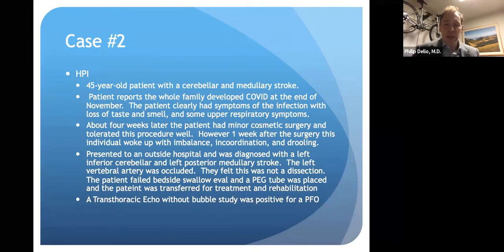This individual said the whole family developed COVID at the end of November. This individual had some symptoms of infection, and then about 4 weeks later had a minor cosmetic surgery procedure, about a month after this presumed COVID infection. About 1 week after the surgery, this patient woke up with imbalance, incoordination, and some drooling. After presenting to an outside hospital, they were found to have a left inferior cerebellar and left posterior medullary stroke. Interestingly, the left vertebral artery was occluded.